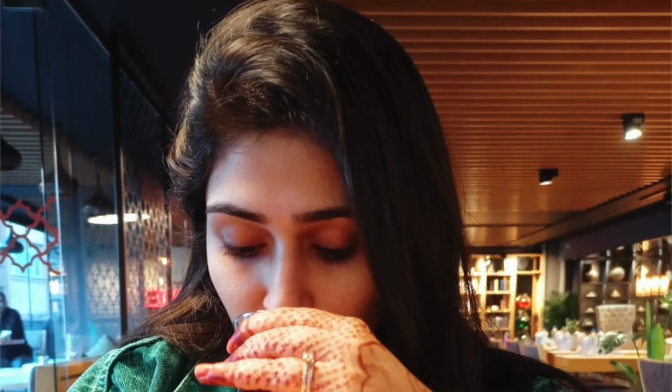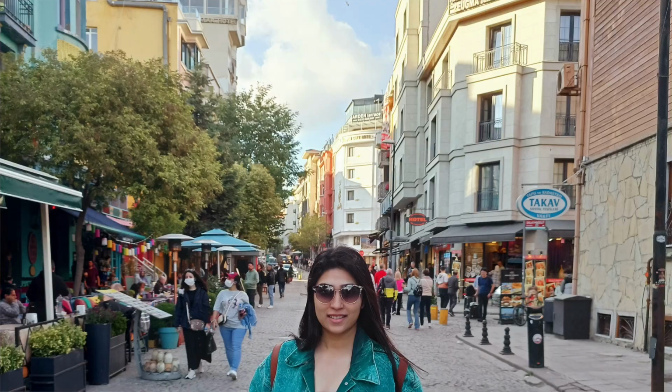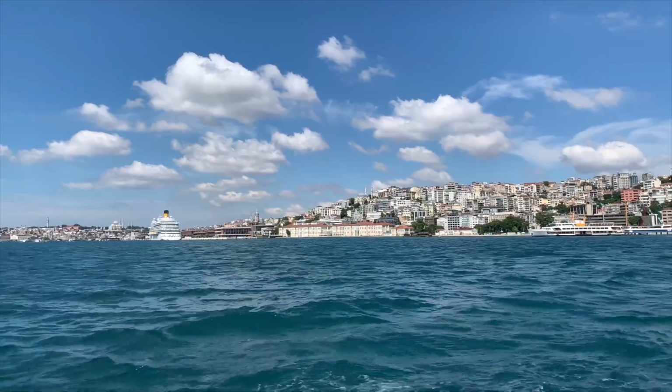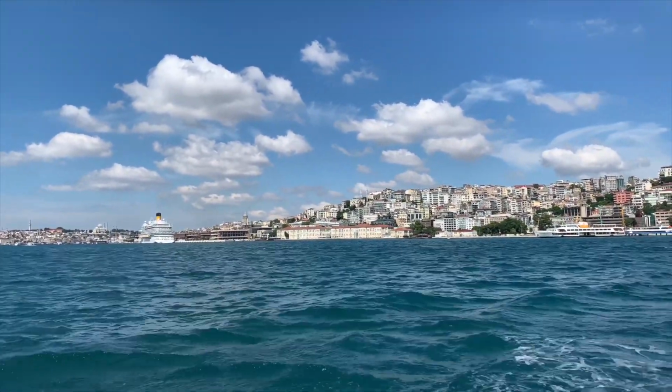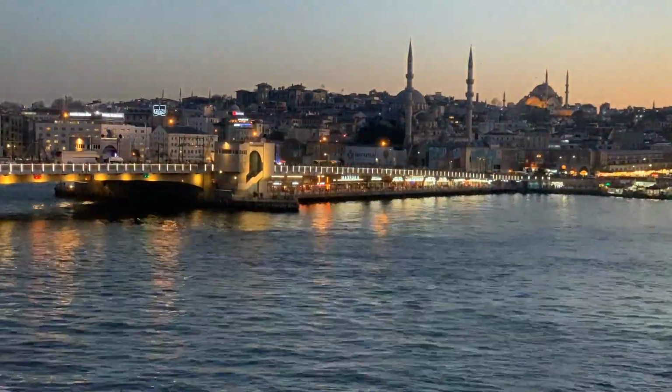And we ended our day one in Istanbul by exploring the Sultanahmet streets and also by enjoying the Bosphorus cruise tour. The Bosphorus is a 32-kilometer long strait which separates Europe from Asia, and it also connects the Marmara Sea to the Black Sea.